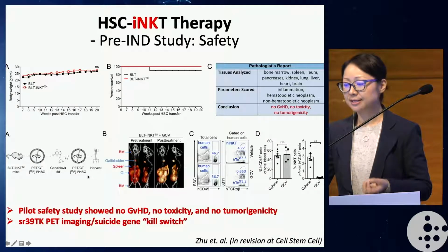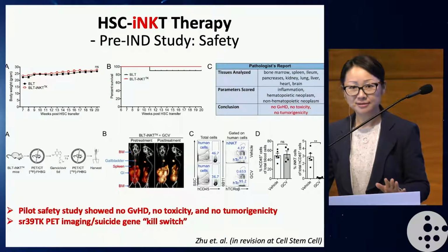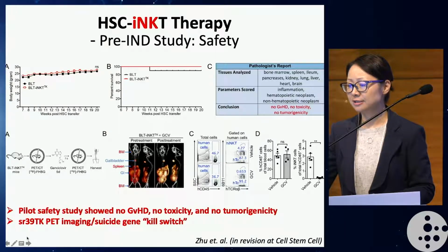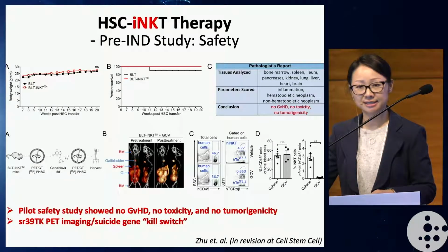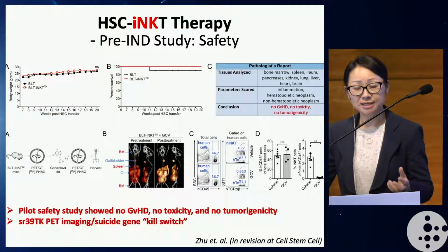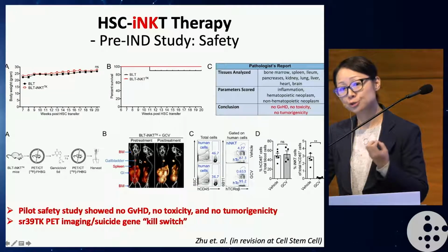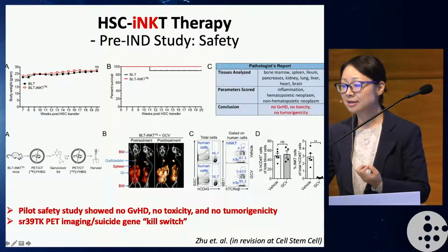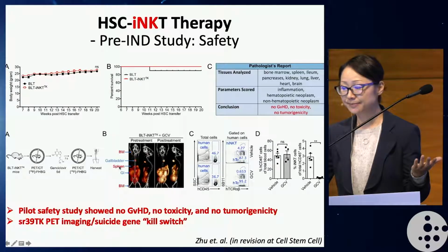As you may remember, I mentioned that we also incorporate a kill switch, so in case something goes wrong, we will be able to eliminate the gene-engineered cells instantly. The kill switch we put in is a well-characterized suicide gene called SR39TK. In addition to being a suicide switch, this gene can also be used as a PET imaging marker, so you can use PET imaging to track the distribution of those cells. Here we use a small animal PET imaging, and it shows that the engineered cells home to the typical lymphoid organs, bone marrow, and spleen.